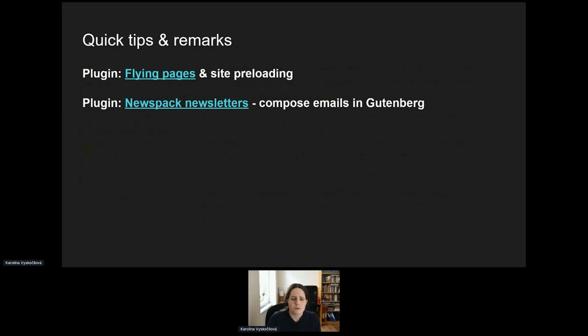And another one which was interesting for me is from Automattic, who released NewsPack newsletters, which basically allows you to compose emails in Gutenberg and then send them with MailChimp and other services. So that could save you some time.